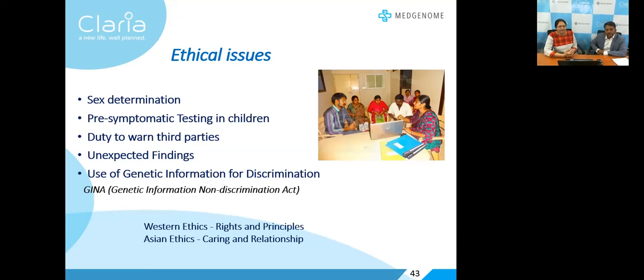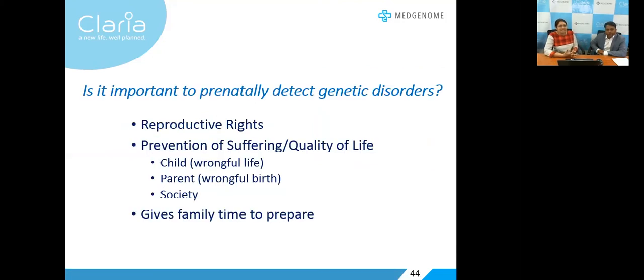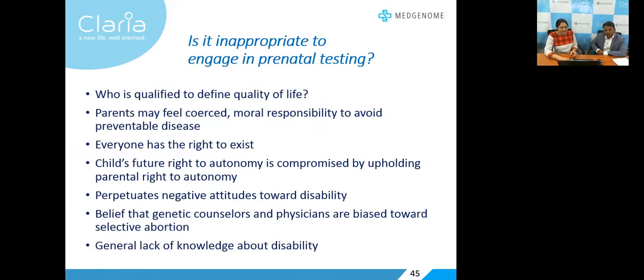So when we talk about ethics, definitely there are certain questions. In prenatal testing, people ask, is it important to detect genetic disorders prenatally? They talk about our reproductive rights. You are actually preventing suffering and improving the quality of life. And sometimes you give the family time to prepare both financially and emotionally to have a physically or intellectually challenged child. But there is also the other group which, if you ask them whether it is inappropriate, say yes.